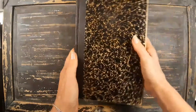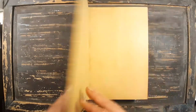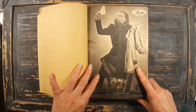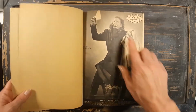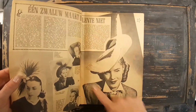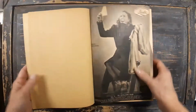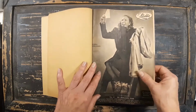It's very heavy, but I love this. And the binding. The first issue that is included is from January 1948. It's from the Libelle. It's a weekly magazine, a ladies magazine. And in those days, this was the size of the magazine. Now it's like this, a little bit smaller, but a larger size. And of course, it's in sepia, not in colors.